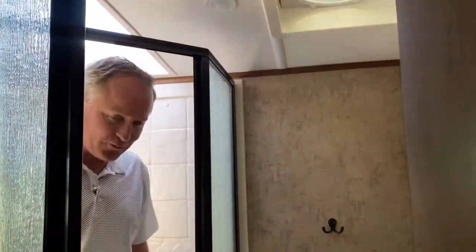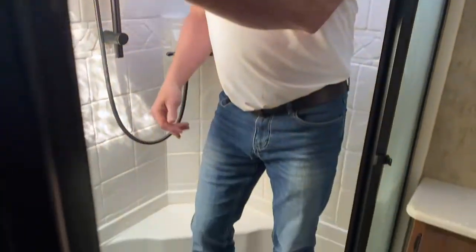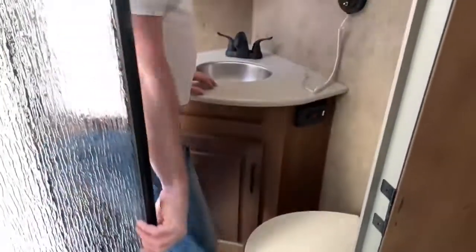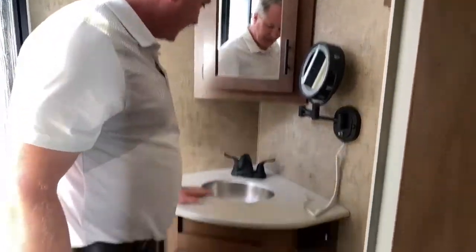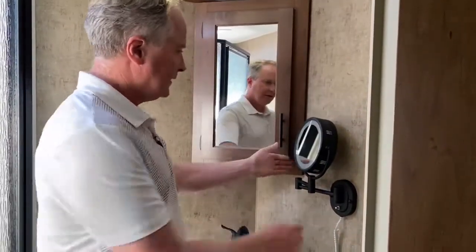So here we are in the bathroom. First off, we're in the shower. The shower's nice and roomy. Lots of headspace here with that skylight above us. Lets in a lot of natural light. So if you're showering, you can see what you're doing. So I'll step out here over to the counter space. Nice stainless steel sink here. Nice medicine cabinet. Again, all that hardwood construction.